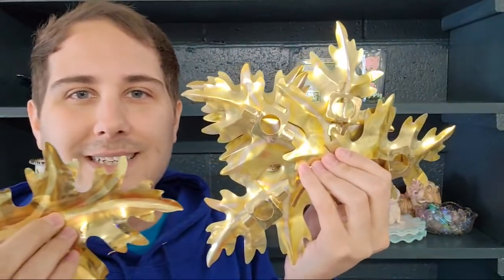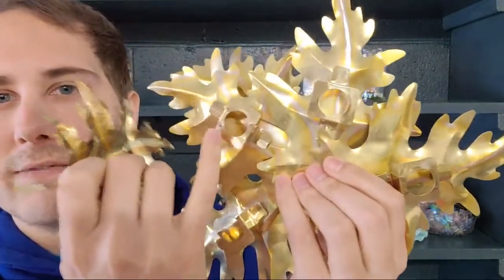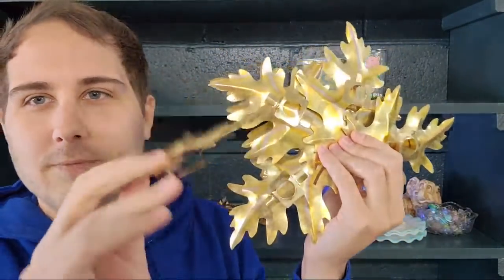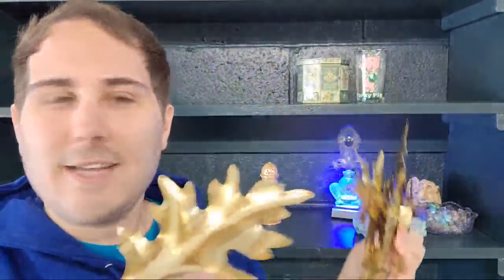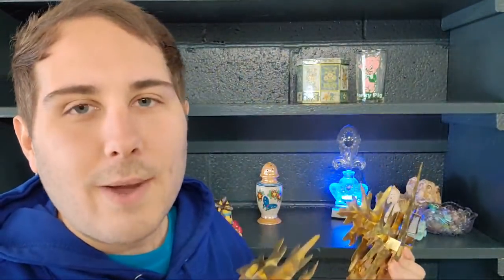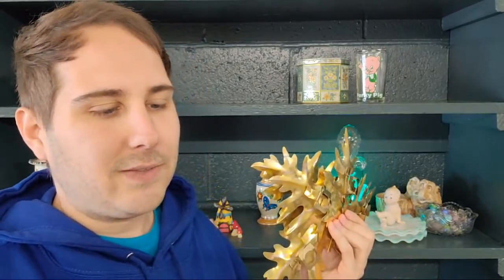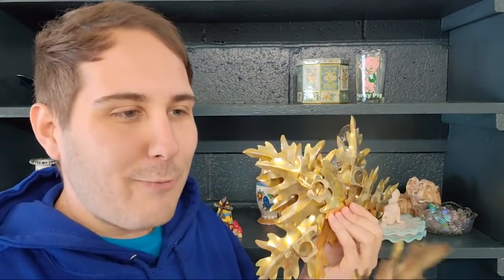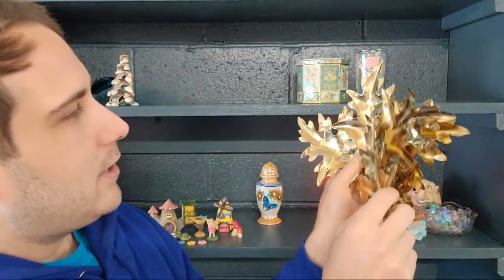I'll start counting down on the leaves. Oh, here's the backs of them. That's what the backs of leaves look like. They're so easy. You just hang them. They're so lightweight. You know what you could do? You could get yourself some push pins and easily do it. You don't even need to use a nail. That's all you gotta do.